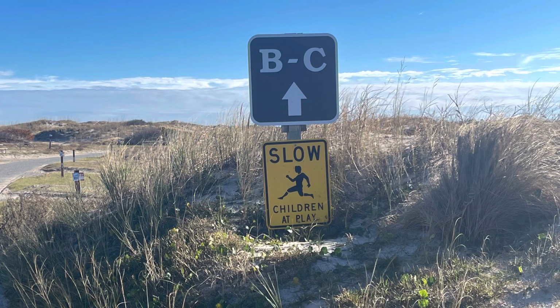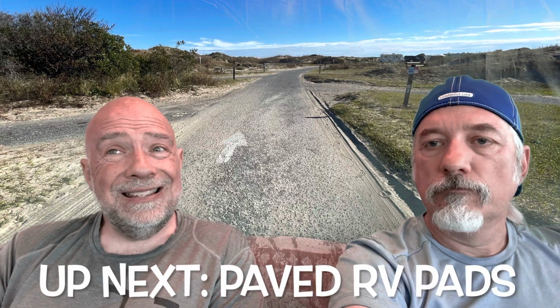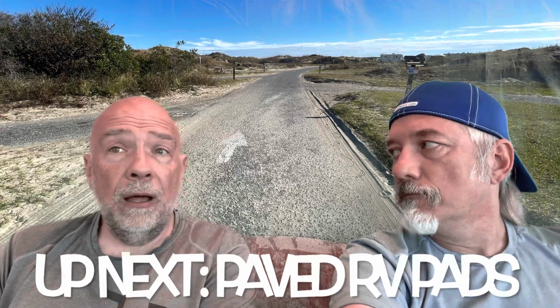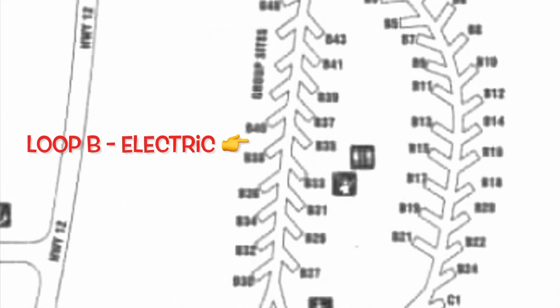Then you have to go through Loop B because it's a one-way around the campground, so you have to go through Loop B in and out. The first sites on B aren't hookups, they're just non-hookup sites. Once you get to C10 and beyond, they're all hookups, and back out around the B loop on the backside have hookups. When we say that, it's water and electric, no sewer. Up to 50 amps, so plenty of power. If you're there in the summer, run your AC, etc.